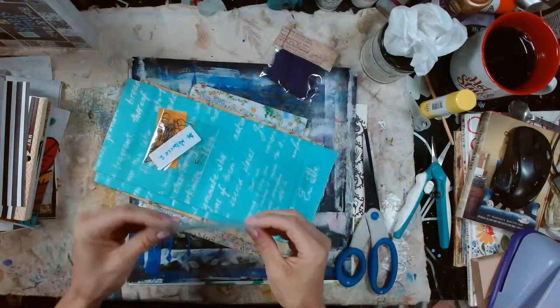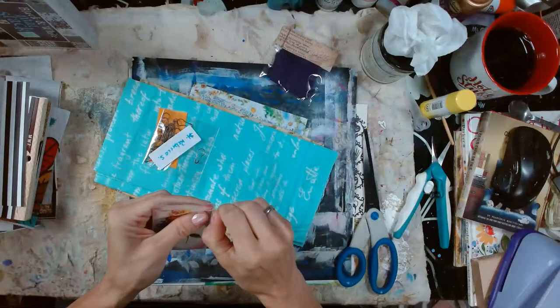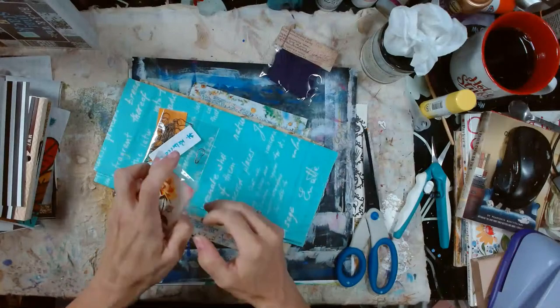I was going to say, I haven't been buying lace. I have so much lace. I got some cards, just so pretty.